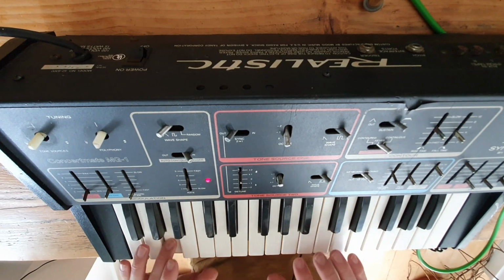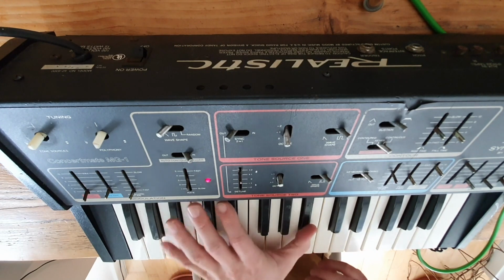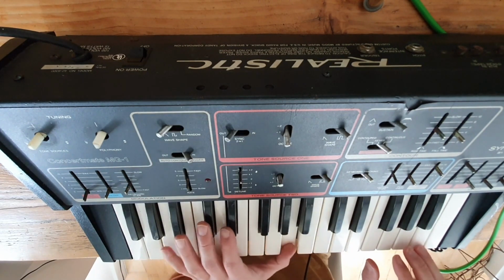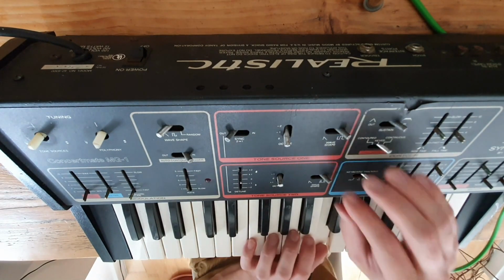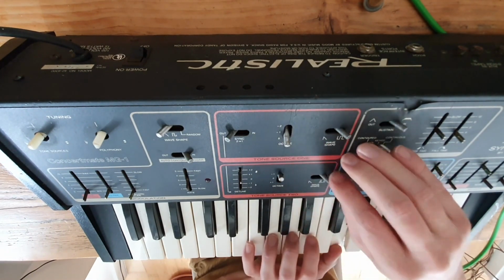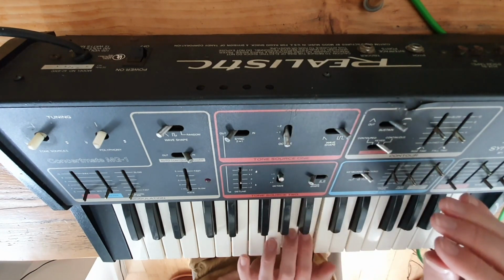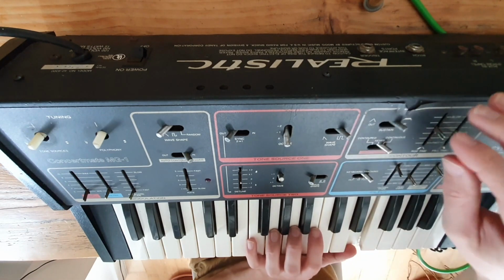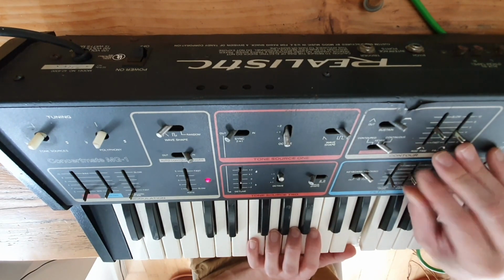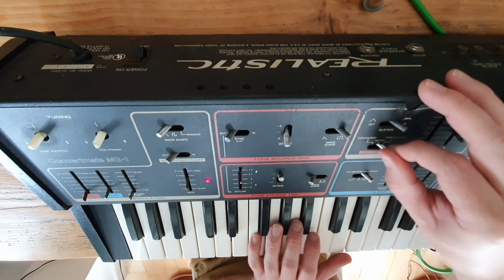Keyboard's not really tracking very well. Quite an octave, is it? Filter's not really filtering very much. It's this emphasis thing. Interesting.